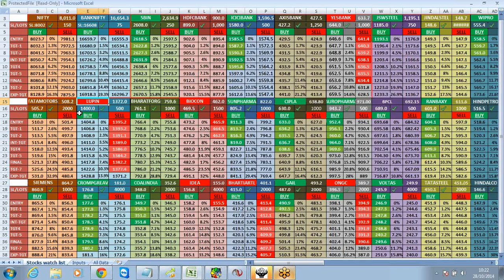Now let me just put Adani ports here. In place of LUPIN, I have just added the Adani ports. 262 is the current market price. 261.30 is the entry on the sell side. And this particular trend is, we got a sell call yesterday and the trend is still continuing. So we can expect a call in Adani ports.